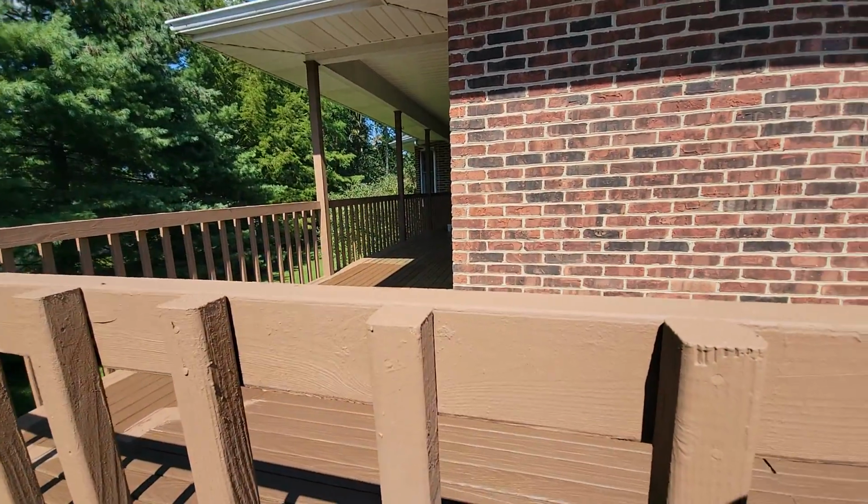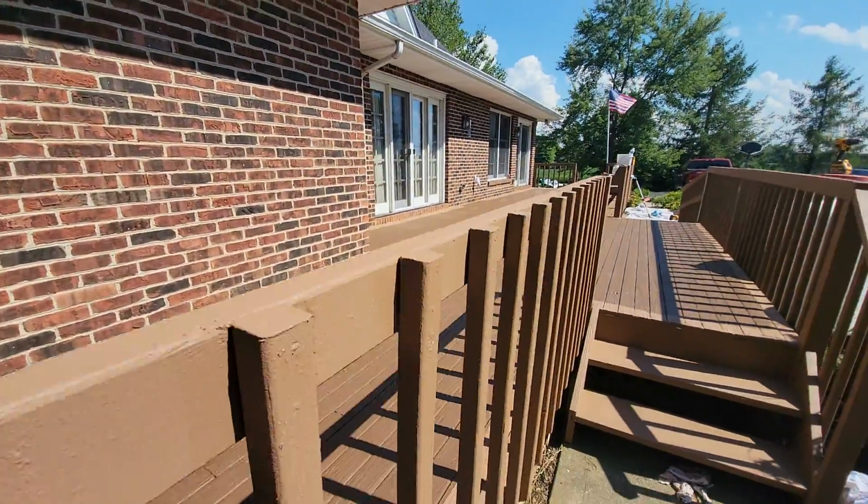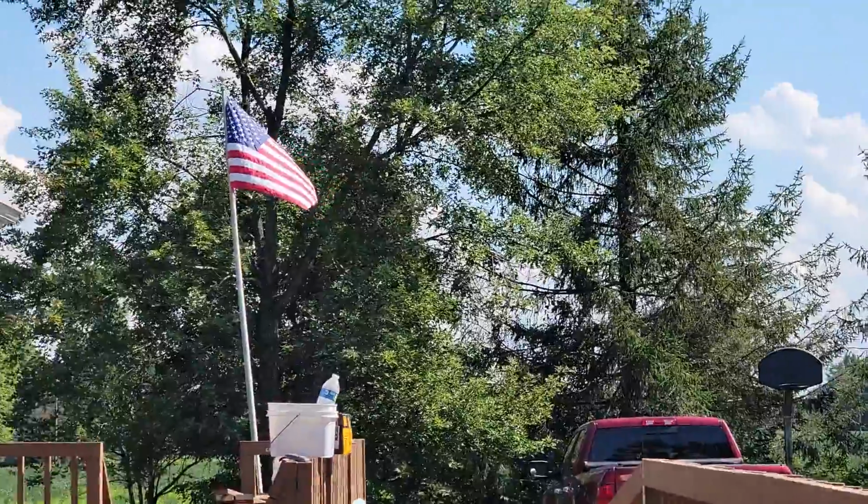All new rail cap boards here on this project. There's the American flag. Pretty.